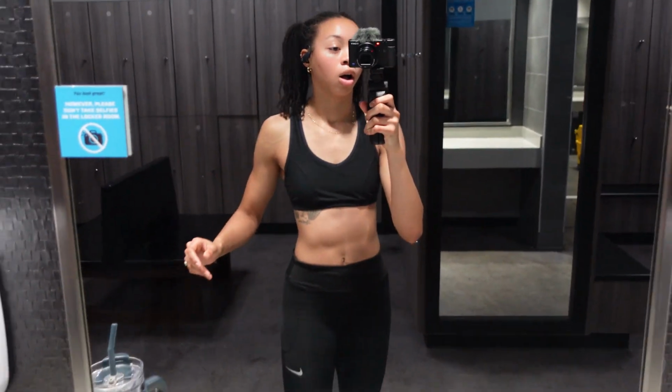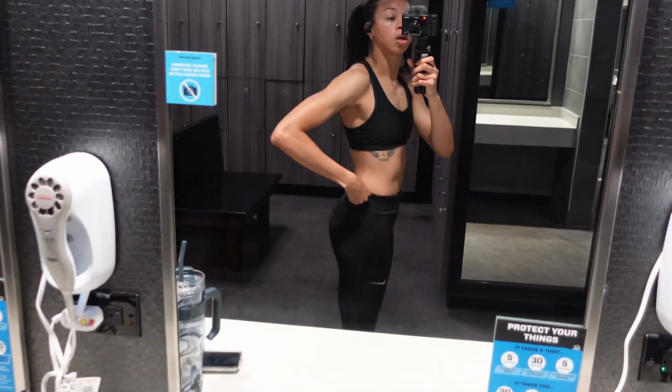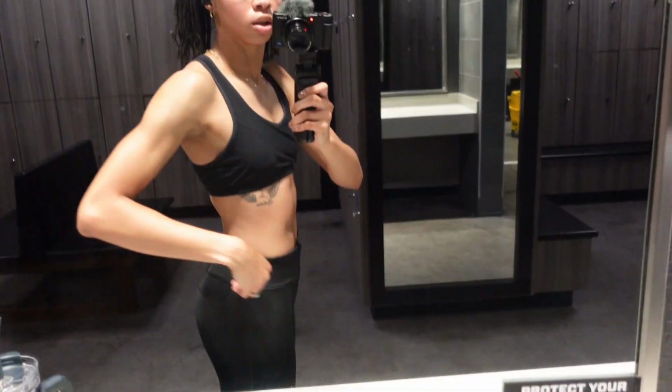Alright guys, so this is the end result. Abs are obviously popping out, okay? Period. I told y'all, these do the job. But we also got a side view of the glutes, the pump. Can't miss it.